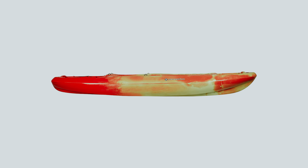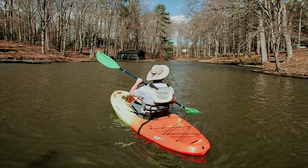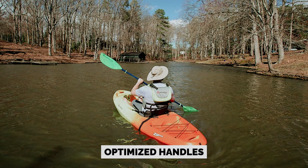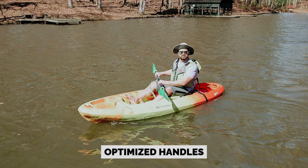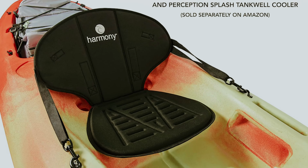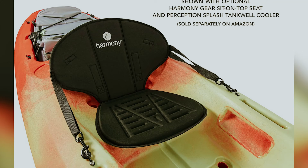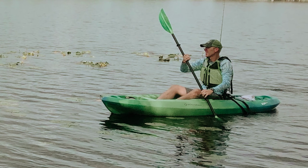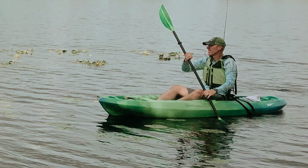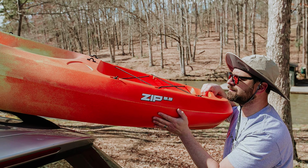The spacious cockpit is designed for paddlers of all sizes, making it accessible and comfortable for everyone. Transporting the Zip 9.5 is easy with its optimized handles, making your trip to the launch spot a breeze. When you're ready to pack up, the drain plug allows for quick and efficient cleanup by letting out any residual water. Whether you're exploring tranquil lakes or venturing into coastal waters, the Perception Zip 9.5 is crafted to support your journey. Just remember, if you're on the heavier side, it might be wise to leave some snacks behind.